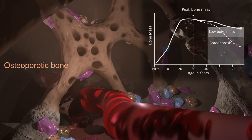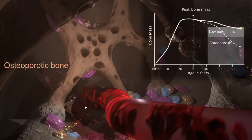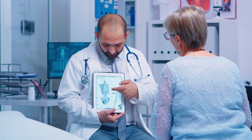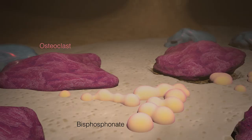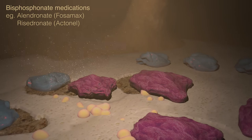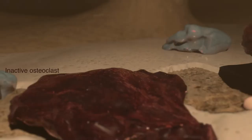There are some medications that can help manage osteoporosis that help to slow down bone loss, and the type of medication chosen by your doctor depends on factors such as your age, gender, and risk of fracture. Bisphosphonates are one of the most commonly used medications for osteoporosis. These are medicines that bind to the bone matrix and inhibit osteoclasts, the cells that break down bone.